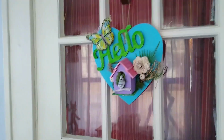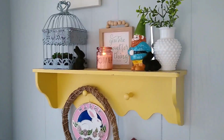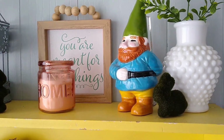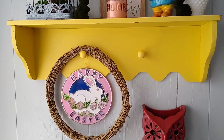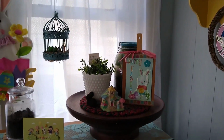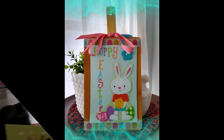And that there is the DIY Dollar Tree wreath that I made. And I love this yellow shelf. I got that at a trash pick. And I painted that little gnome. And I love melt glass, so I have that scattered throughout my home. There's my Dollar Tree DIY breadboard.